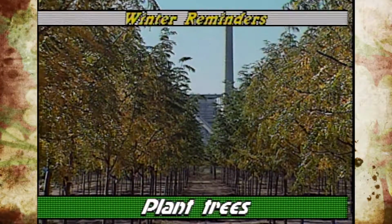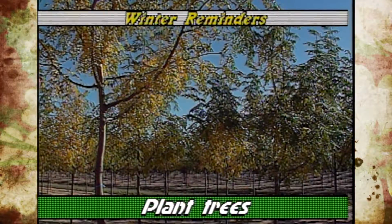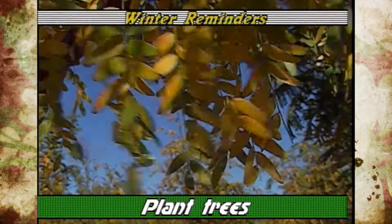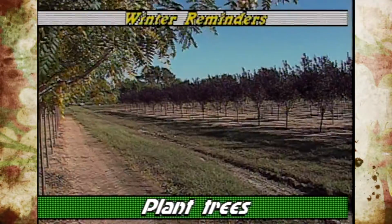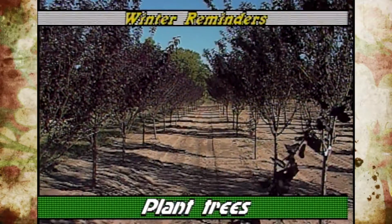Also, plant trees. You've still got plenty of time, and the fall color is about at its peak, and that's a good time to go to the garden center and make sure you're selecting trees that are in beautiful fall color, because you can select those at this time and plant them and know that's what you're going to get pretty closely year after year. And some of my favorite fall color are the Caddo sugar maple and the Chinese pistache.